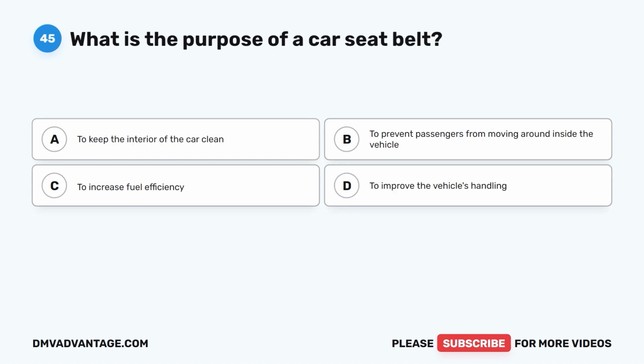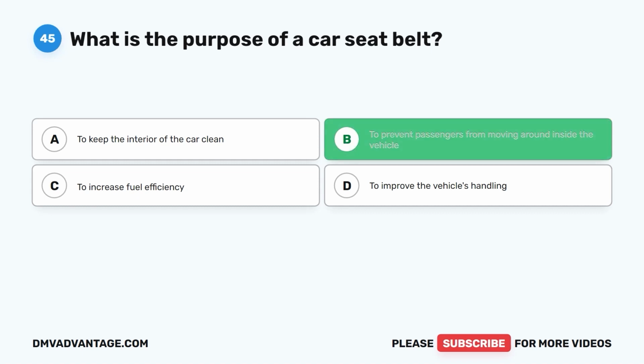Question 45. What is the purpose of a car seat belt? A. To keep the interior of the car clean. B. To prevent passengers from moving around inside the vehicle. C. To increase fuel efficiency. D. To improve the vehicle's handling. The correct answer is B. To prevent passengers from moving around inside the vehicle.